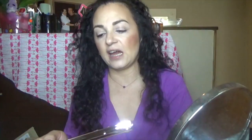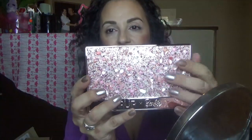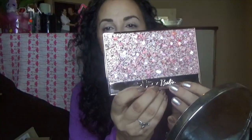When you slide it out, oh my goodness. This is a jewel and stone and sparkly encrusted front of the palette. It is textured, it is not encapsulated. I don't know if anything is going to come off, but on the bottom it says Pure X Barbie. Stunning packaging. On the back, of course, I already got fingerprints on it, and I don't want to blind you. It just says, again, Pure and Barbie.